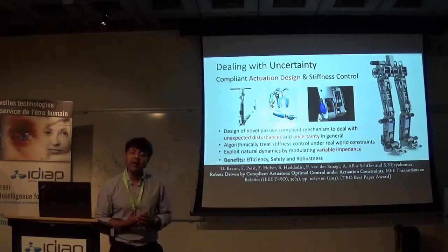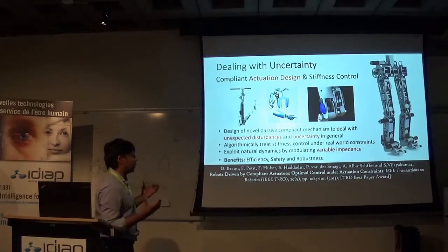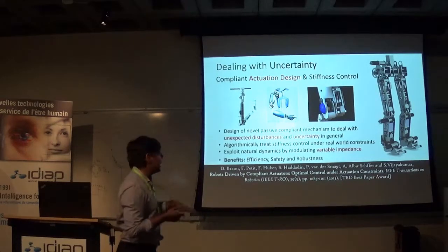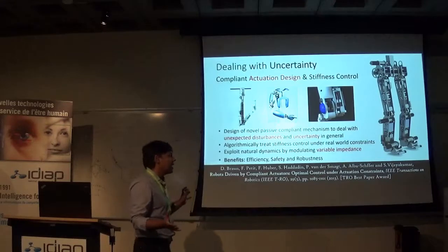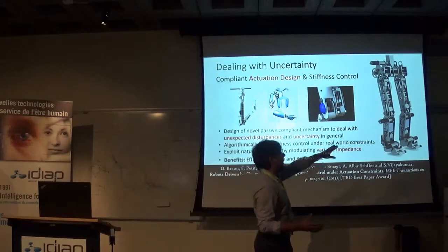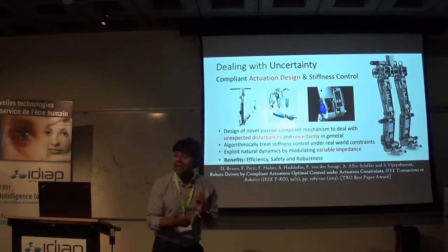In those kinds of scenarios, we want to be able to modulate stiffness. So that is the whole principle of variable stiffness actuation systems. And what we've done is, this is not new. Many people have worked on these variable stiffness actuation systems. We've built a few systems in Edinburgh, for example, the biped locomotion, which is capable of varying stiffness and damping.